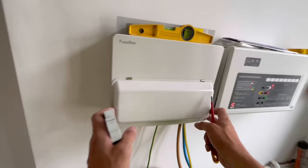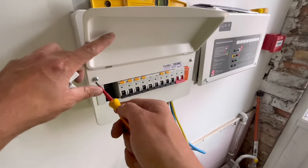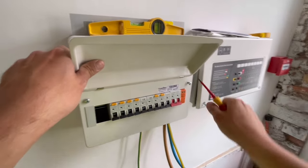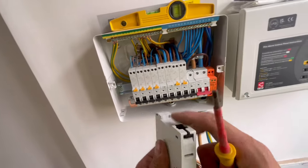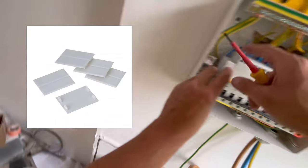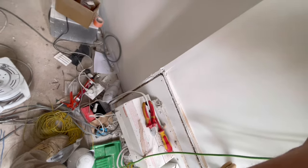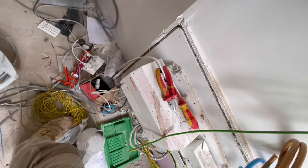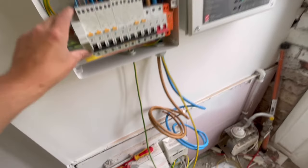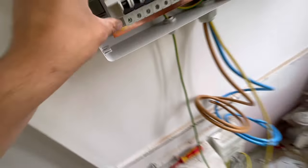Oh, I need another one. I'm having a stinker here today, aren't I? You can tell I don't do electrics every single day. Well, new installations every single day, because I keep forgetting bits. I need to get another one of these. These are actually better than the blanks that you put on that can fall off, because these ones clip in. But I'm not gonna be able to do it now to put the buzz bar on. Oh, so annoying, Andy. But yeah, I do like this fuse box. They've ticked a lot of boxes.